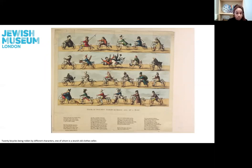Here we see 24 men depicted according to the stereotypes of the 19th century, which is problematic in many ways, as most stereotypes are. Here we see a Jewish man depicted wearing 2 hats. Jewish street sellers were often depicted in this way. We also see a black man wearing the same liveried coat.